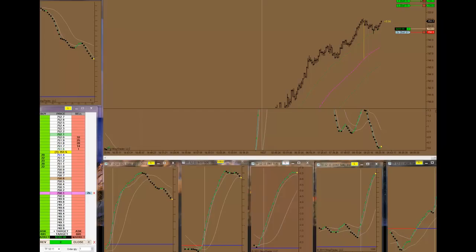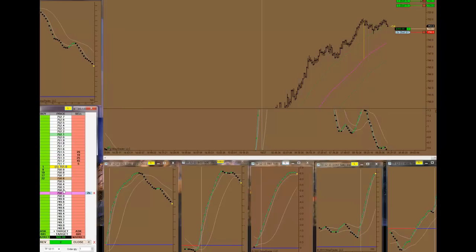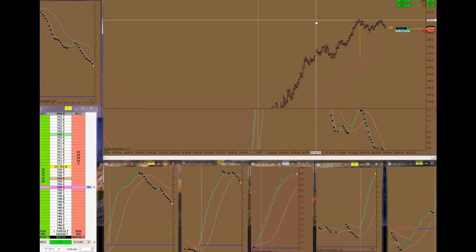Good morning. Today's October 27th, and the market just opened. It's Thursday, and I was entering long because I saw on the large charts there is a lot of power to the upside.